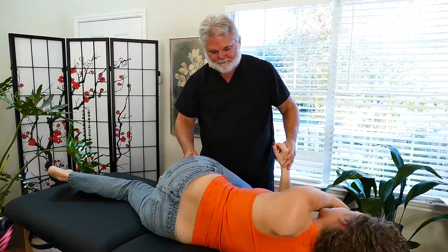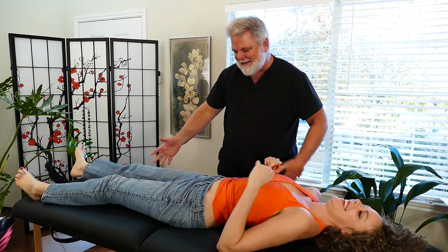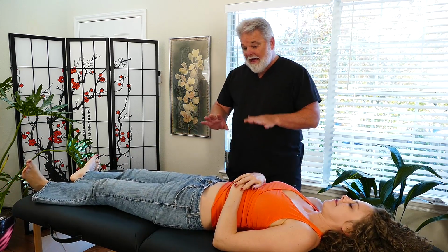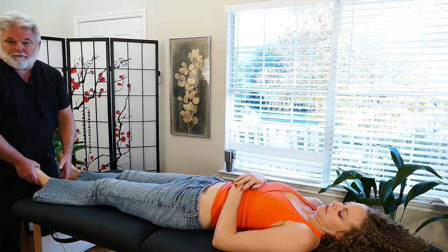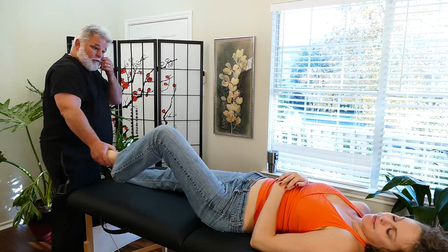Now lay on your back. This table's really high. It's a massage table, but yeah, we're doing the best we can with what we got. So then, now that that's done, when we went over here and checked this muscle, it should be completely strong. Pull right here for me. And it's much better when we do that.